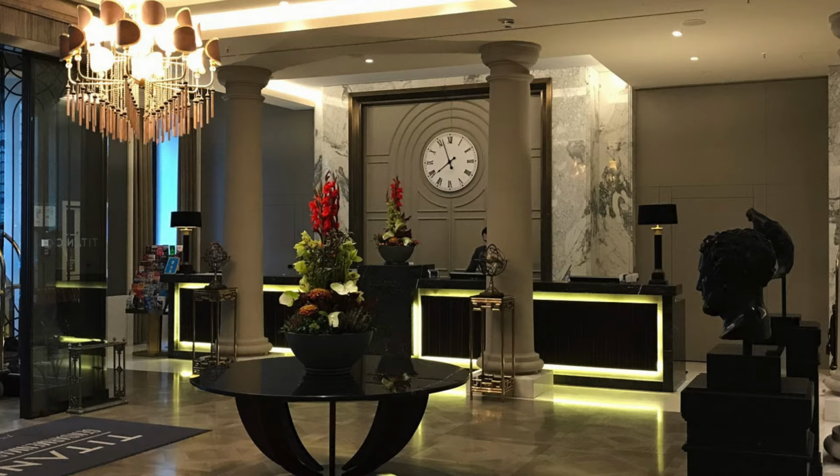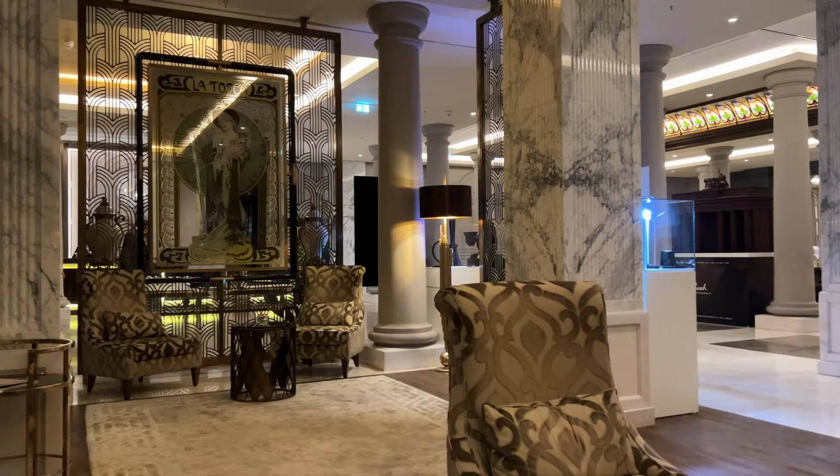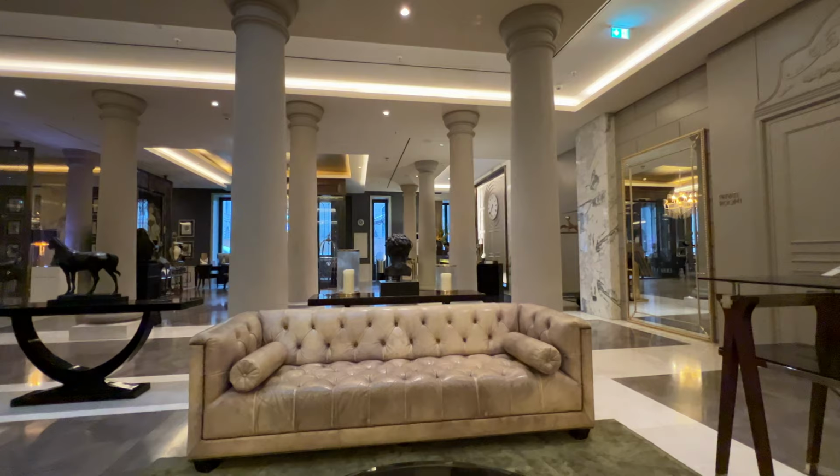Whilst my luggage was on its way up to my room, it gave me the ideal opportunity to have a look around and film in the hotel lobby area. And I have to say, what I found I was really impressed with. The Titanic Hotel has really ornate fixture fittings in the lobby area. The area itself is reasonably large.